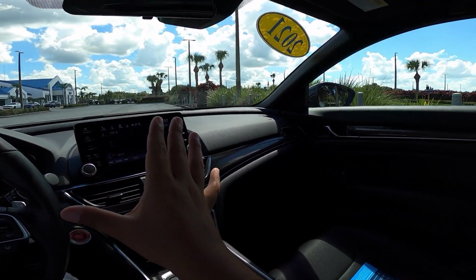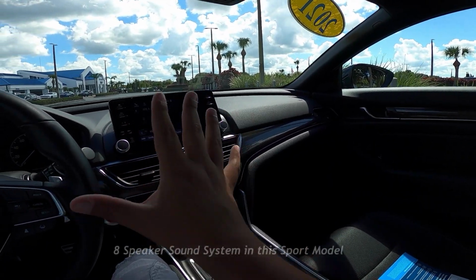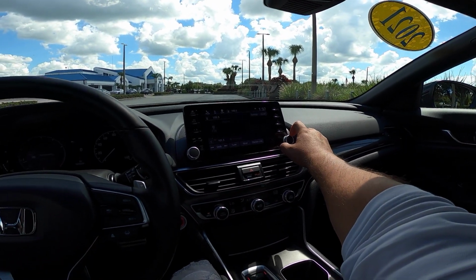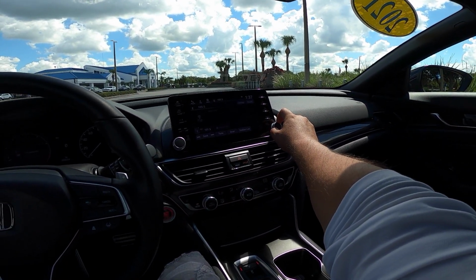I'm not sure about the speakers, it must have either 6 or 8 speakers. I'll put that information up for you guys. I apologize, I don't know all the details. I got the keys to this one, it just got put out. I wanted to drive it because this thing's probably gonna sell fast.